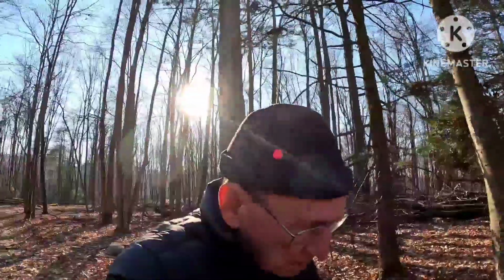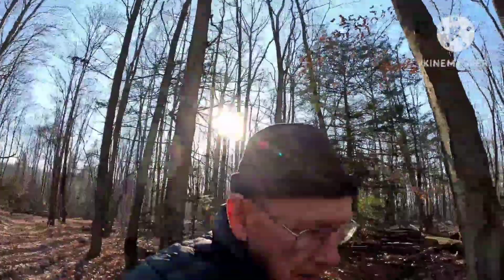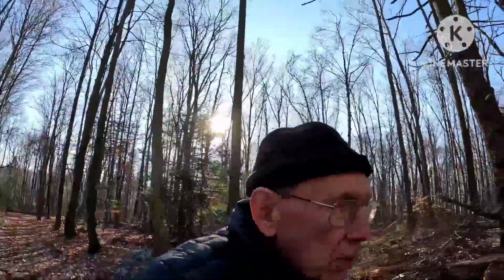I was organizing some storage bins down in the basement last night, and I got into a box full of old cards and postcards and some letters and stuff from on the Appalachian Trail. And I looked at one of them. It was dated 1997, from a through hiker that made it to Katahdin. Name was Two Winds.